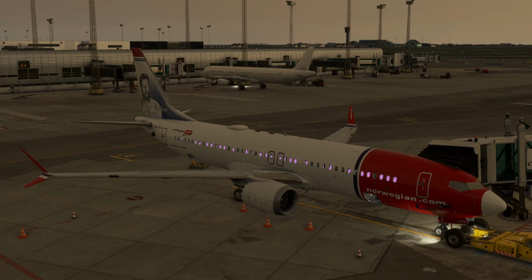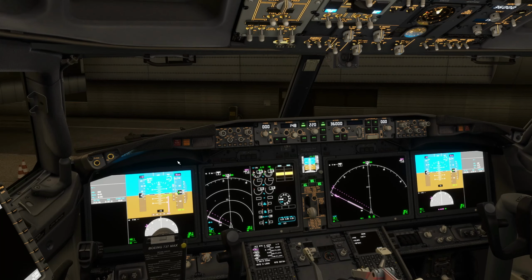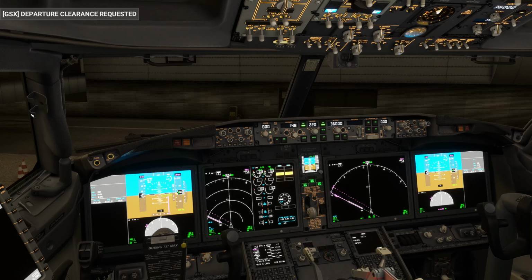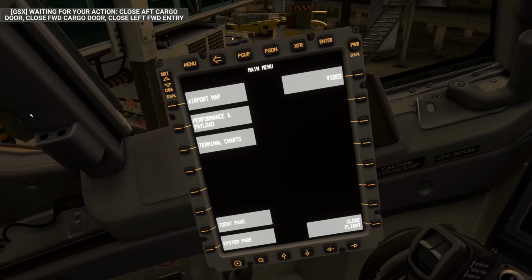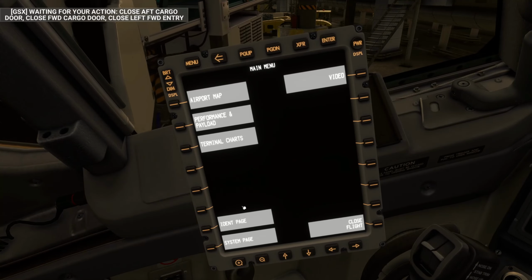Okay, so boarding has just completed. Let's get everything else ready now. So we'll go to the GSX menu and we'll prepare for pushback and departure. We've got to close some doors though. Locking gear. Oh, it's done it itself, has it?